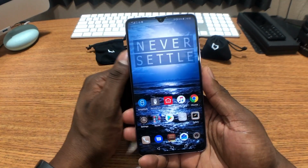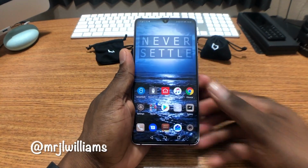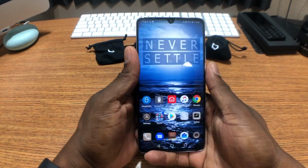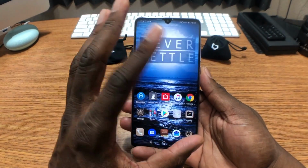There's always dislikes about phones. But some phones might not have dislikes, but they can have cons, meaning there might be something missing that you guys might think is important. Like this phone is missing, some people ask if this has NFC.